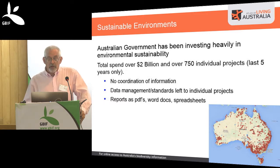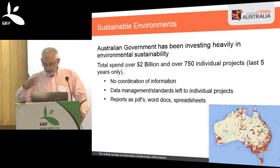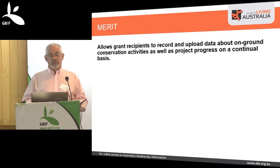This is what we're responding to with this tool. It is the start of a journey. It's up, it's working, but it is the start of the journey. We're going to be refining it as we go forward. What this tool does is it allows grant recipients to record and upload data about what they're doing on a continual basis. It lets them keep uploading.